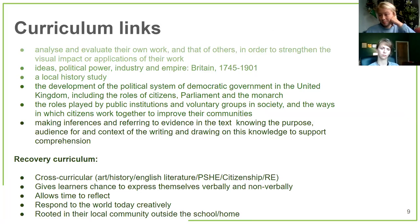Obviously, it can be really easily linked with the roles of parliament and monarchy and political systems. But it also can be used in English. It's a really good cross-curricular project.